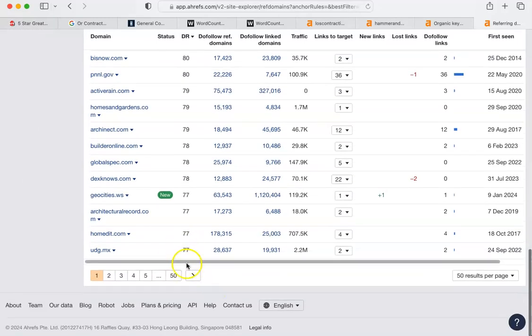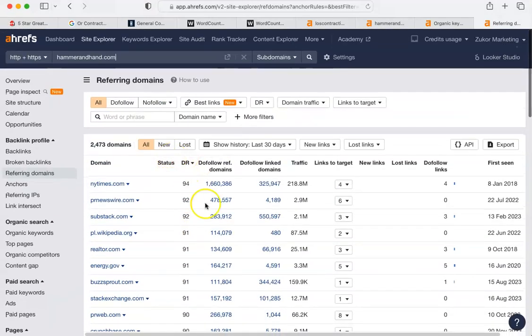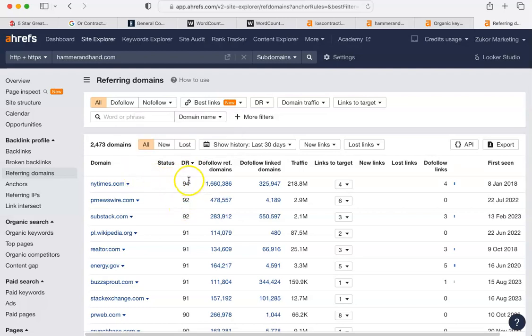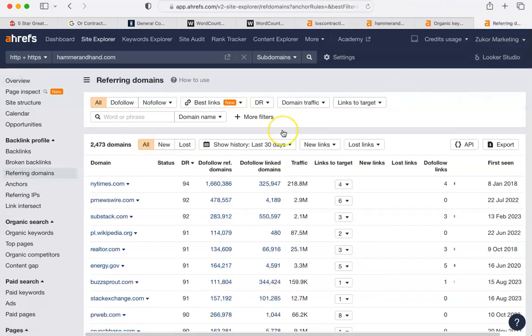They have a fair number of them here in the 60s, 70s, 80s, 90s. And it can go up to 100. That's the scale, but I have never seen that. The highest I've seen is 94, to be honest. So this is a pretty well-rated website. If you can get yourself into a lot more of these websites, from the 86 that you have, that will increase your backlink profile, and that will make you more attractive to Google to put you in the search results higher.